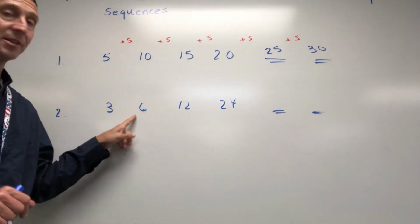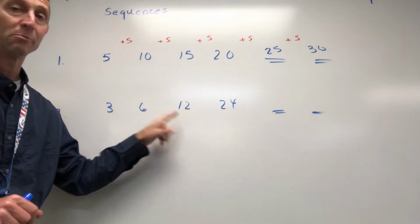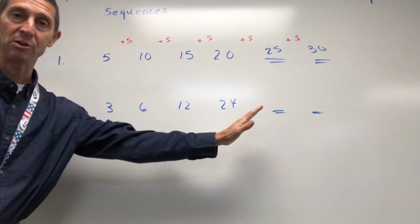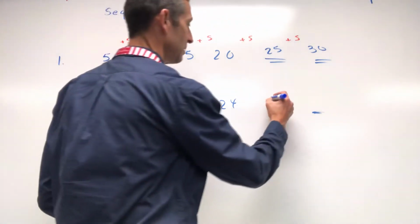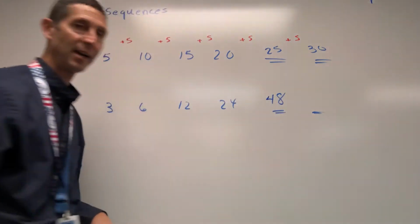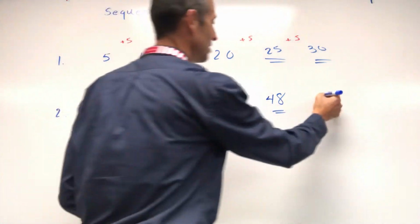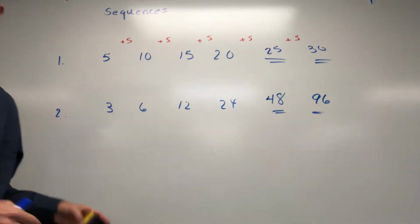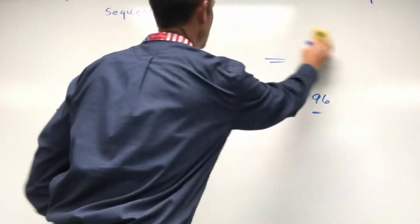To get from 3 to 6, multiply by 2. 6 to 12, multiply by 2. So multiplying by 2 gets you all the way across. 24 times 2, 48. 48 times 2, 96. So we're feeling pretty good on the number patterns. Let's just keep it rolling.